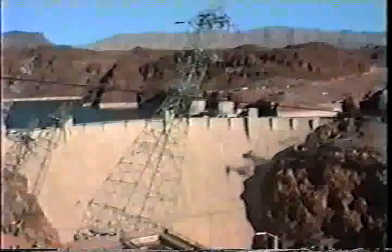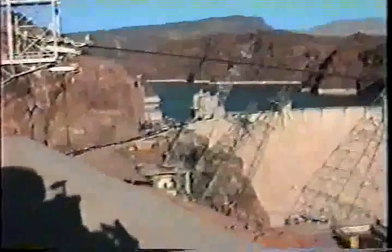Well, there it is. Hoover Dam, built in the 30s. One of man's marvelous accomplishments. You can tell it's pretty big.